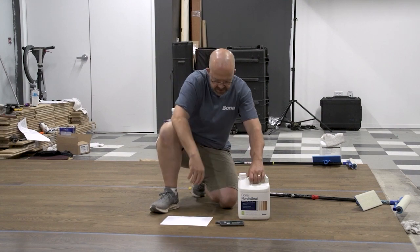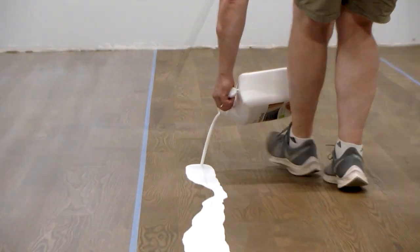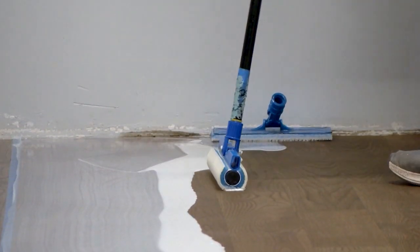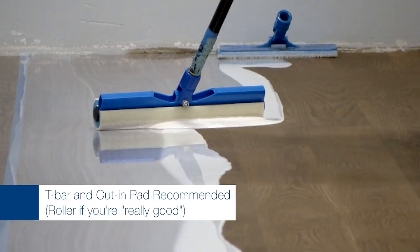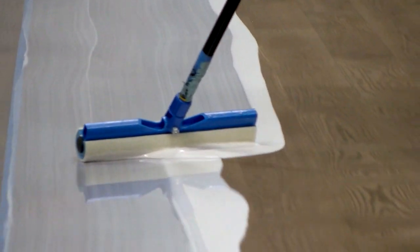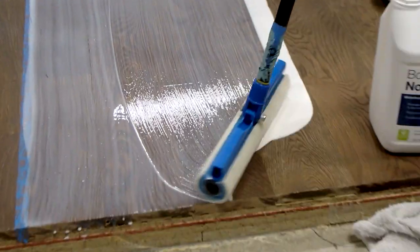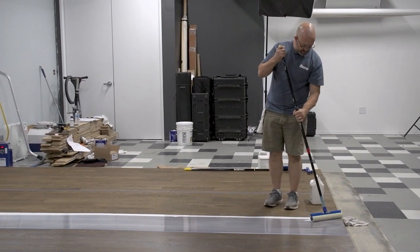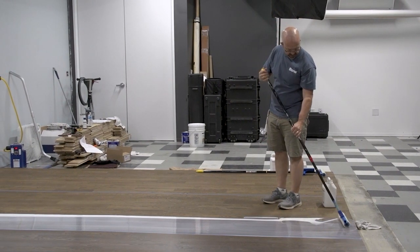All right? So let's go ahead and put our NordicSeal down. Again, with these products, we do recommend just T-barring and cut-in pad. I prefer to do everything else with a roller, and I know you can roll these too. A lot of guys are very successful even putting them down with the roller. But again, if we're trying to focus on best practices and what most people will have success with, it's going to be putting it down with a T-bar.